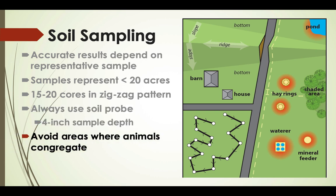And then we want to avoid atypical areas, and those are areas where animals congregate in that pasture. So where we fed hay, around the water, around a mineral feeder, around shade areas, around a pond, we don't want to include those samples in there because animals tend to concentrate nutrients in those areas. And if we include those cores in that sample, we tend to elevate falsely our sample that represents that entire pasture.